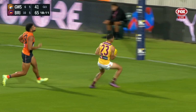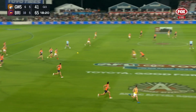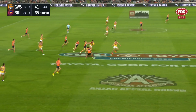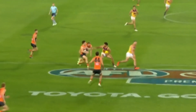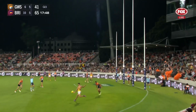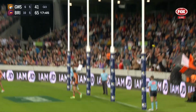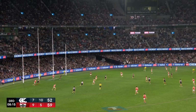Another one coming from a deep entry inside 50, which if you had this man on your team would be the only thing you would consider, since he can run laps on most of the players on the ground. A lot of their entries coming off of poor tackling by the Giants, but even better fending and strength by the Lions, in turn winning one-on-one contests, which makes it hard for the Giants to defend. Around the body set shot goals are almost a certainty these days. Result in the drop punt. You know he's going to run around.